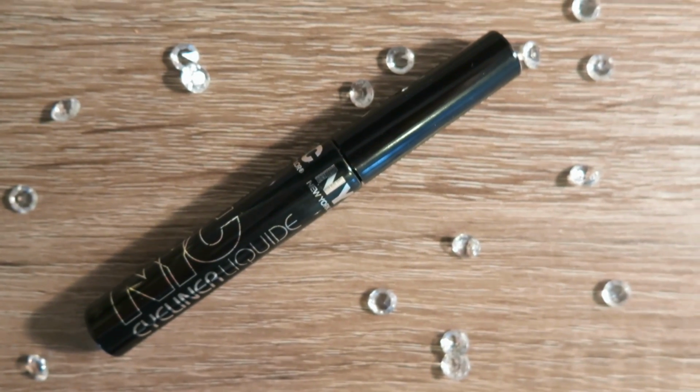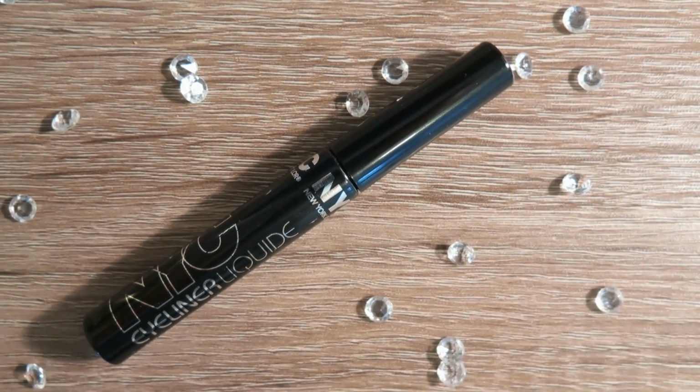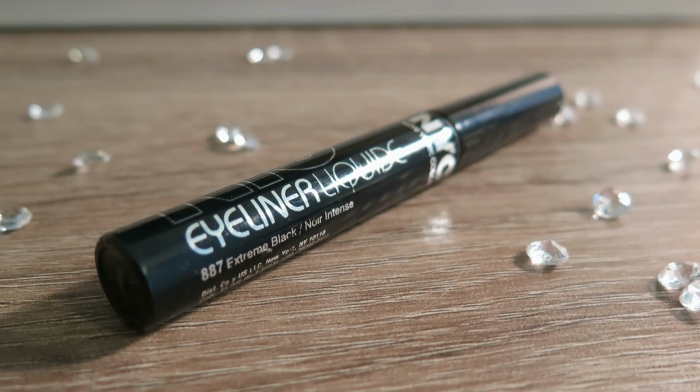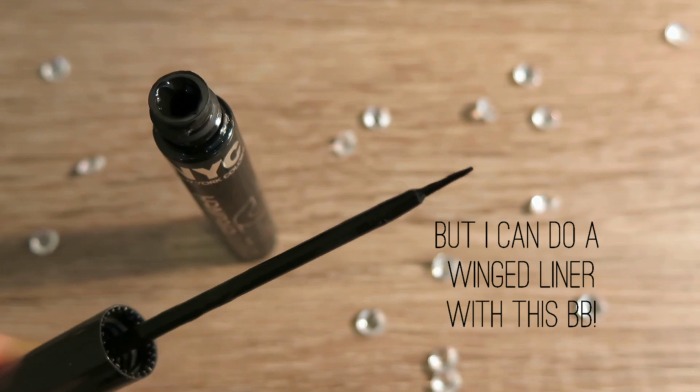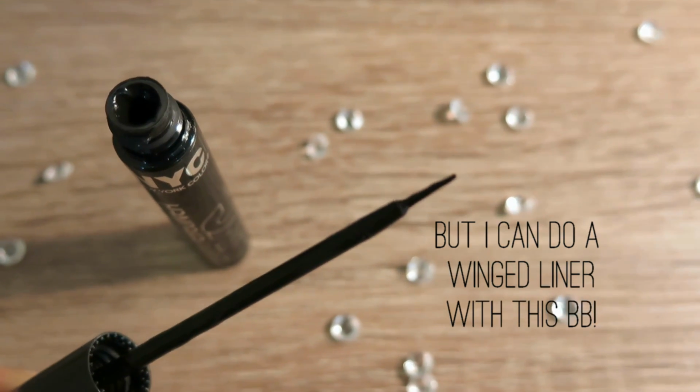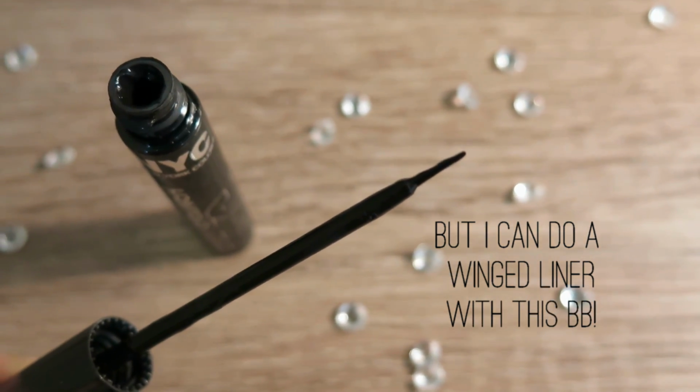You feel me? A lot of these things I've been using for a really long time, but this is new to me. This is the NYC Liquid Liner in the shade 887 Extreme Black. And I think I finally found this at Target. I'm loving this. I had convinced myself that I couldn't do eyeliner anymore. I was like, yeah, winged eyeliner just is not in the cards for you anymore. I couldn't make it work. It always looked droopy. It just wasn't the shape I liked.